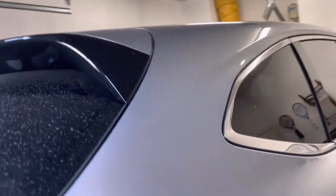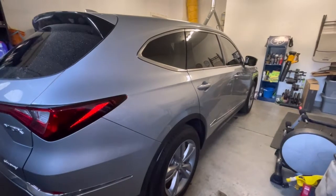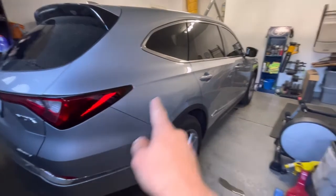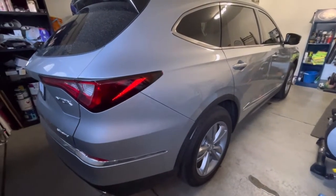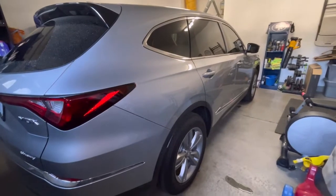Again, it's nice little touches the Acura does. I haven't found it anywhere else. I've looked around the car thinking that maybe they put it in little spots, but haven't seen it. But again, I just wanted to share that with you guys. Let me know in the comment section if you guys know that. That has those little Acura trademark in the lights. So that was a neat little touch that they would put in there. It's hard to see, but, you know, it's there.